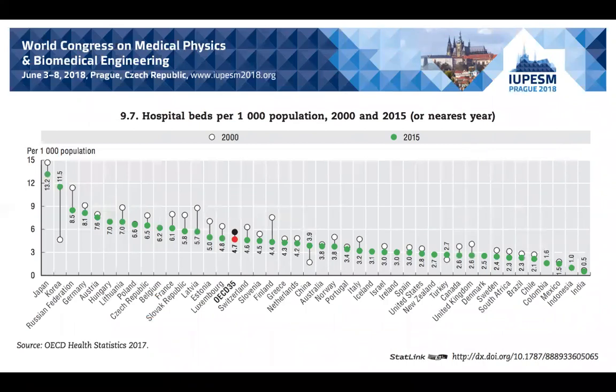I have a direct experience in my city, in Florence. When I started working with them in 1999, it was 2,000 beds. Now it's 1,500. So it's absolutely happening all over Europe in this case, but I'm sure these numbers could be transferred all over the world.